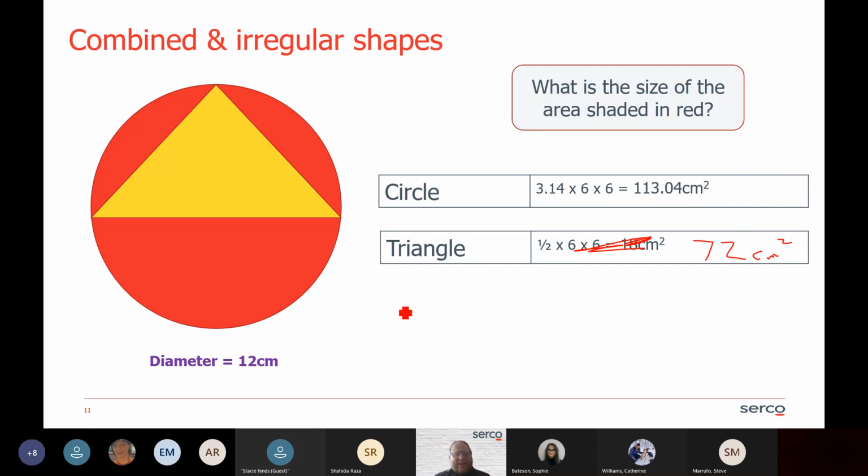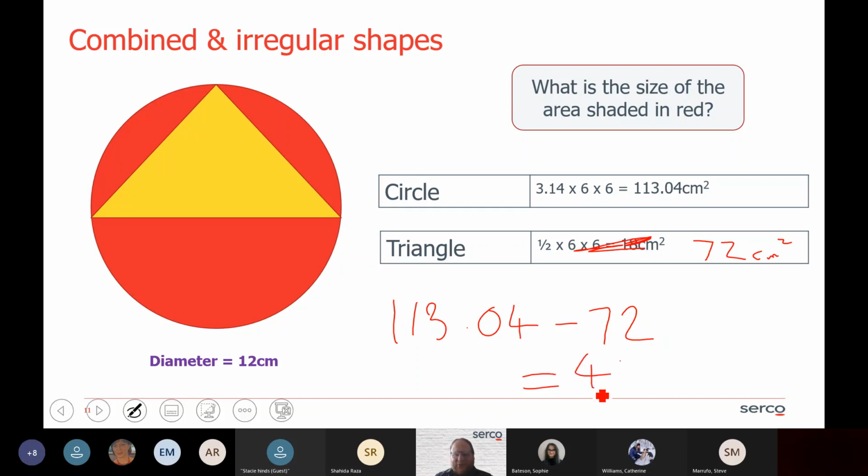If we want to know the area shaded in red, we know the total circle is 113.04. And we now know the triangle is 72. So all we need to do is take that away. I need to do a quick calculation because I got the wrong answer. 113.04, take away 72 gives us 41.04 centimeters squared. Again, remember, because we work in centimeters, we need to stick with that in the calculation.